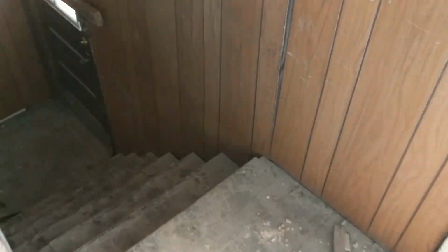Staircase will be open to the upstairs. Again, the back porch is going to be incorporated into the square footage, and probably have coming off of the kitchen a deck to the outside.